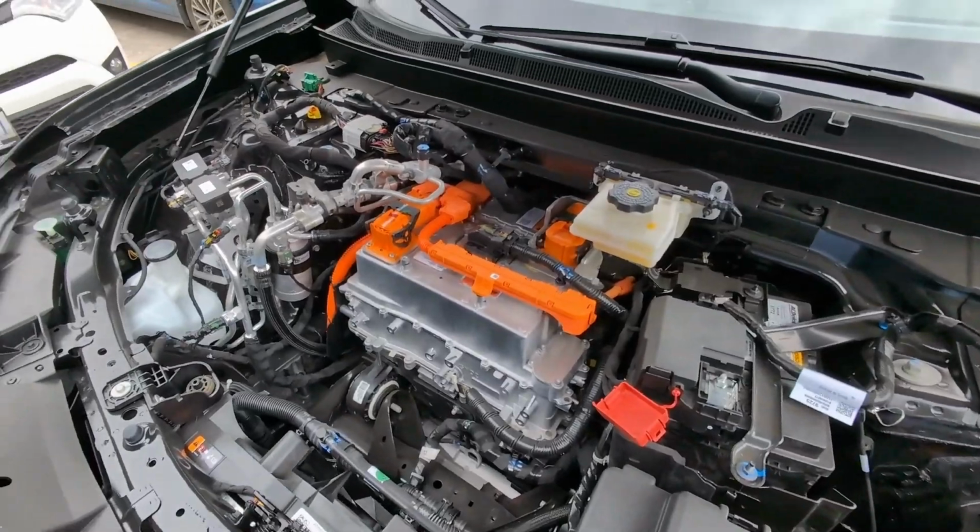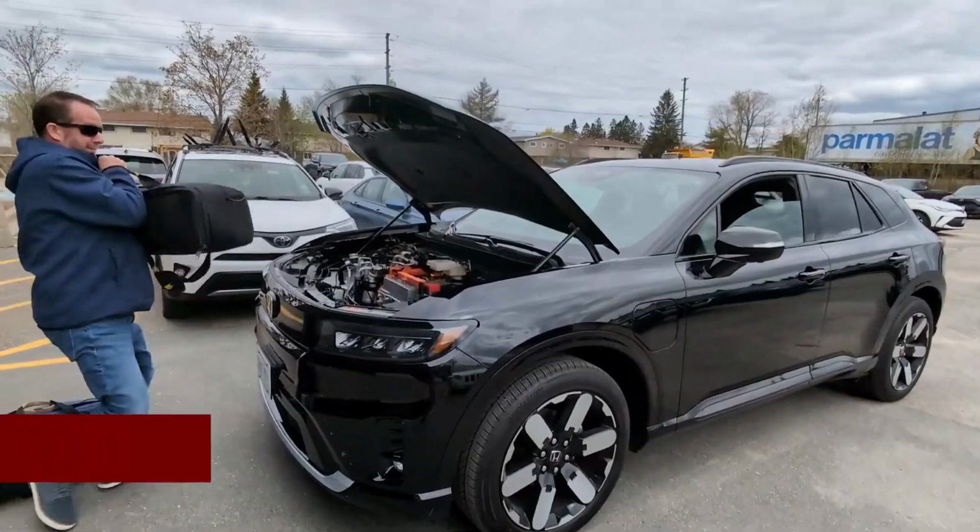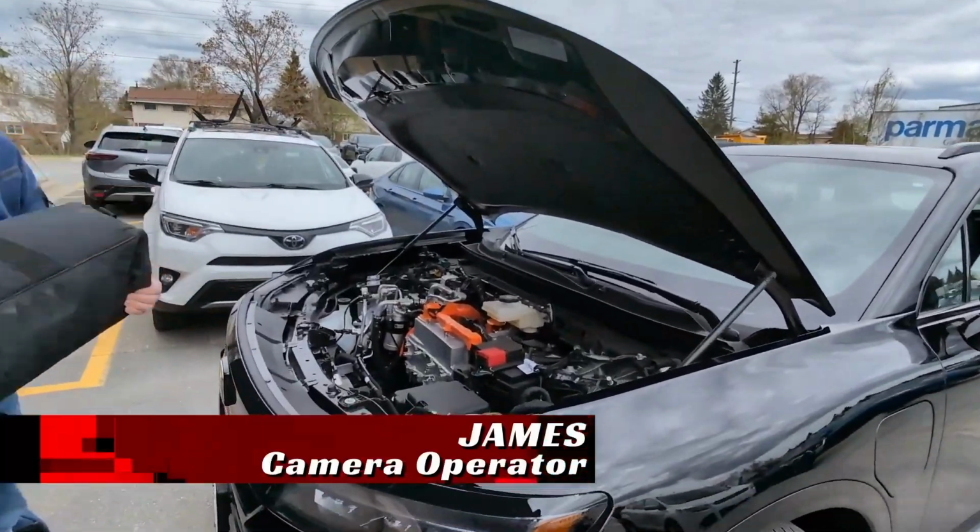There's no frunk in here. Yeah, we're not putting... Well, you can put it right here, but it might be a little dangerous. Yeah, no room for your gear in this one.